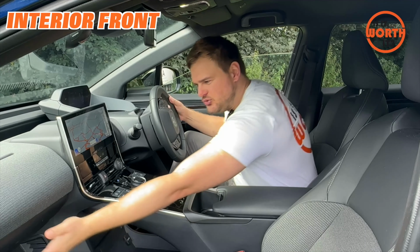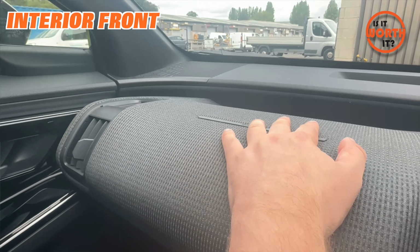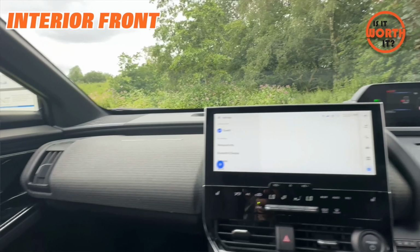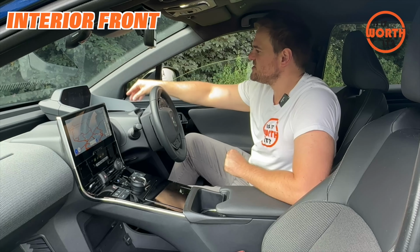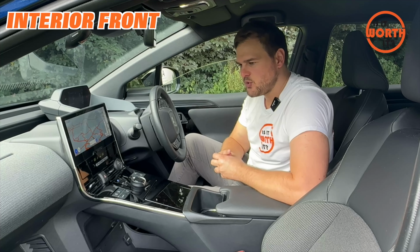Weirdly enough though, you do not get a glove compartment. Instead, you've got a groove here at the top with the airbags to kind of maybe put your glasses in. Now, the front dash stretches really far outwards, and that kind of incorporates this odd looking sort of digital cluster with this plastic around here. Some of the materials slightly questionable.